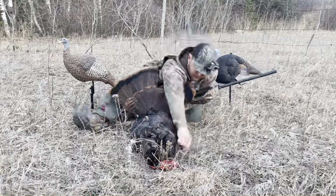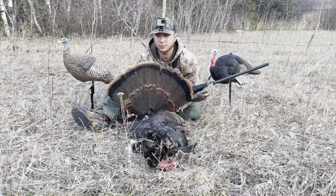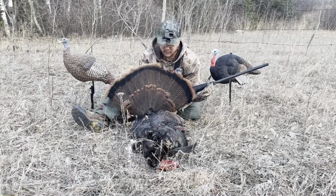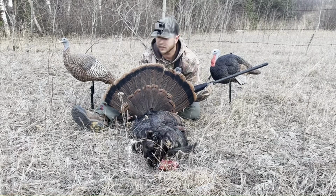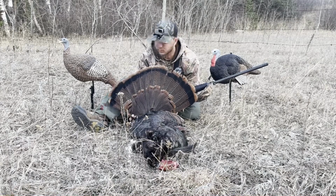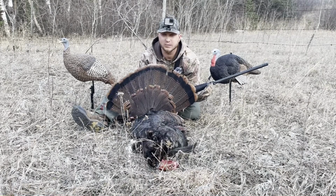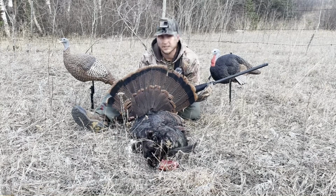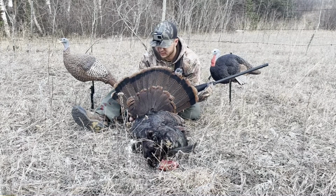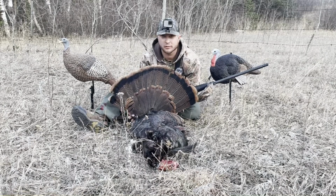Not the biggest beard on this guy, not the biggest spurs. That means it's a 2-year-old bird, kind of a good representation of a 2-year-old bird, like I showed you already, the spurs and the beard. Definitely not my biggest bird by any means, but my goal every year is to shoot a Tom and not a Jake. And a Jake is a 1-year-old turkey, and this bird here is a 2-year-old. This is my smallest turkey, but still a fantastic bird, and it's going to be fantastic eating, and I'm going to go put him right on the grill right away here.